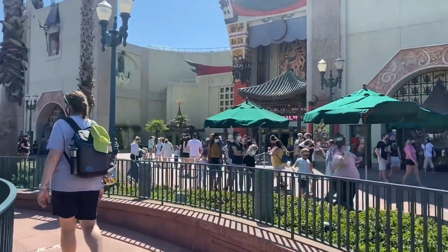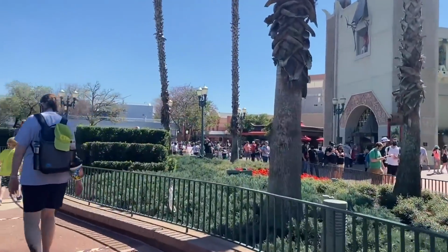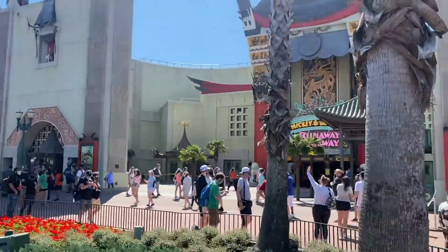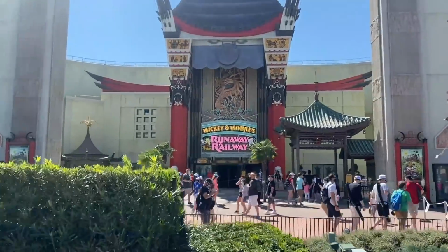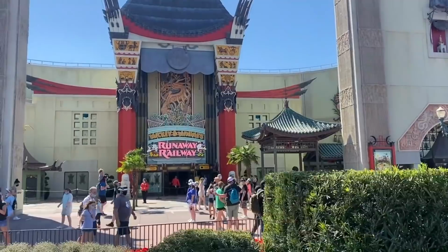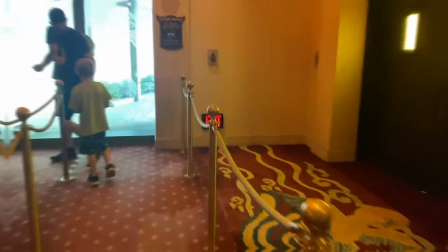When the parks first reopened, they were only loading one party per car, and that meant I got one car just for me. And that's not very much capacity, so hello, thank you. You're welcome. Now, with the plexiglass, they can put two parties in a car.